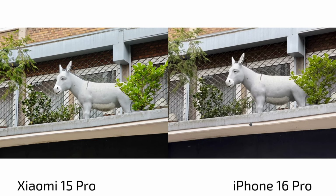So what do you think? I think tele is definitely a win for the Xiaomi. Selfie, very hard to tell. Maybe equally bad or good. Maybe a slight win for the iPhone there.